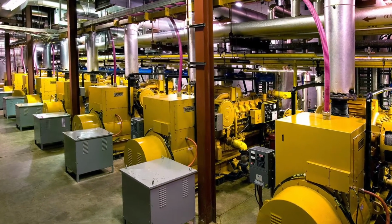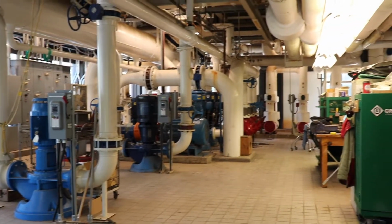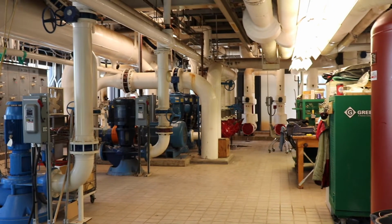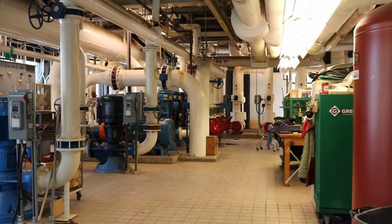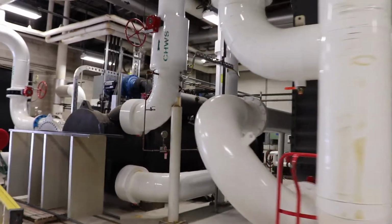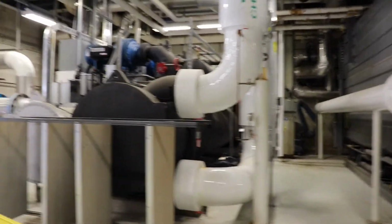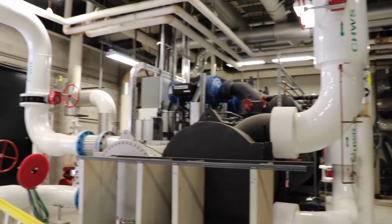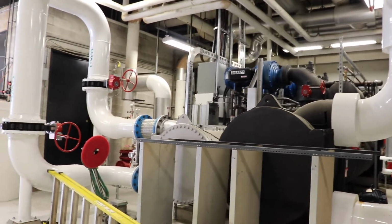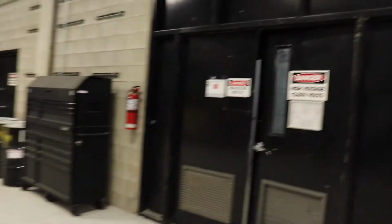Welcome to the cogeneration plant. This is where power, heat, and cooling is fed to a majority of the main campus buildings. And what you see here are the heating and cooling systems that feed to the rest of the campus. Earlier this year, Brock celebrated the completion of its district energy efficiency projects, also known as DEEP. This was a multi-year process that aimed to reduce Brock's carbon footprint and increase sustainability on campus.